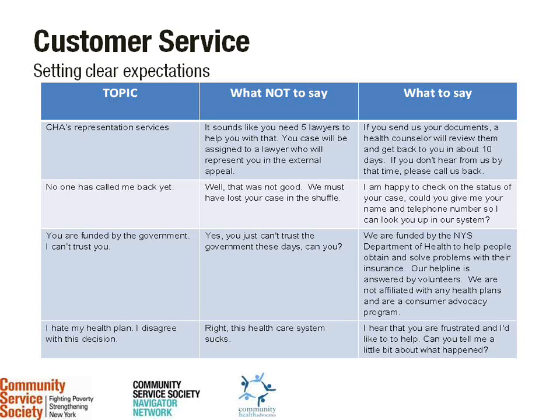The appropriate thing to say would be, if you send us your documents, a health counselor will review them and get back to you in about 10 days. If you don't hear back from us by that time, please call us back. We never want to promise clients that they will get a lawyer. We do have attorneys, but the case handler could be Mary, and Mary isn't qualified as a lawyer. She has another degree, another expertise.